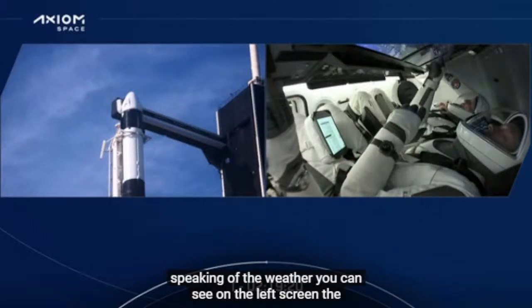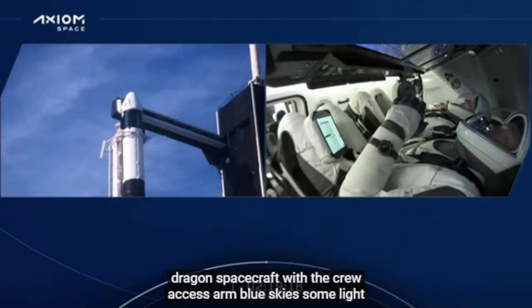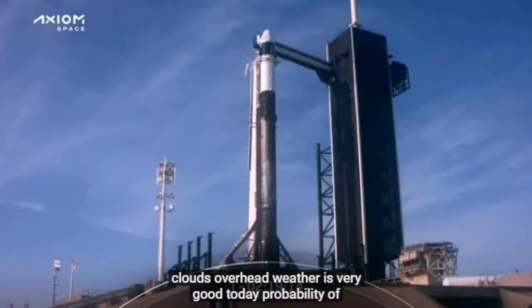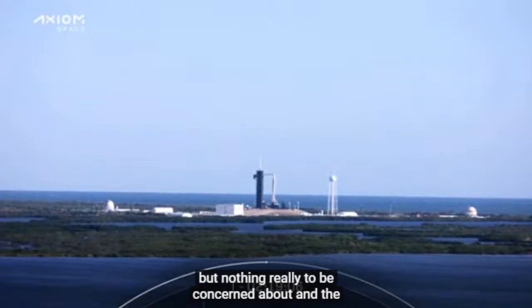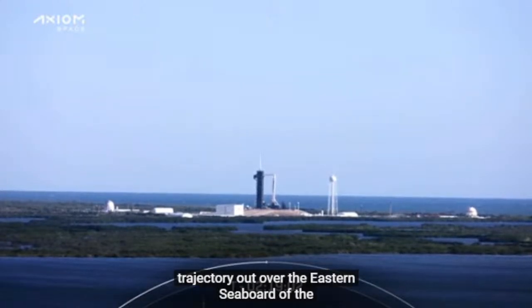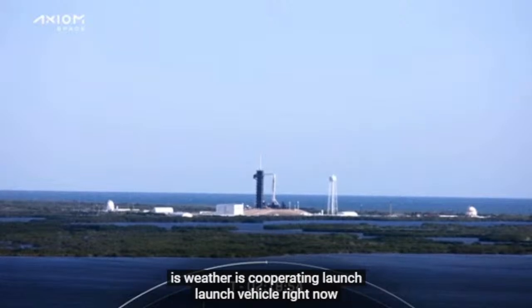Speaking of the weather, you can see on the left screen the Dragon spacecraft with the crew access arm, blue skies, some light clouds overhead. Weather's very good today. Probability of violation continues at 10%. Mostly that's just winds, but nothing really to be concerned about. And the trajectory out over the eastern seaboard of the U.S. headed northeast also looks acceptable. So the good news is weather is cooperating.